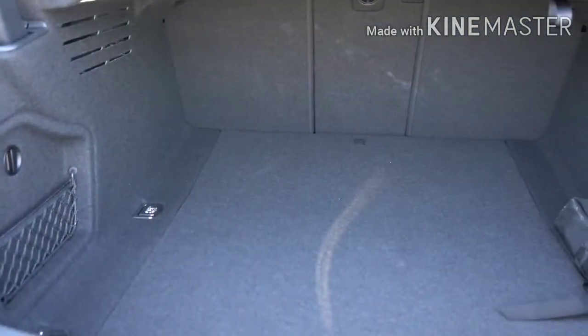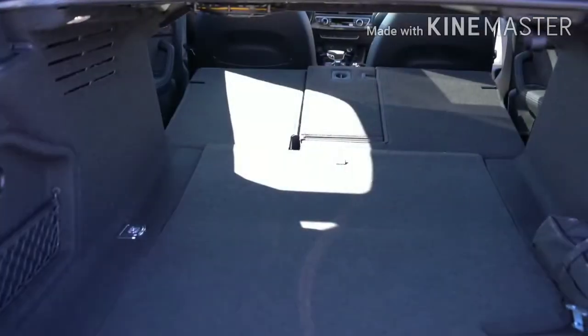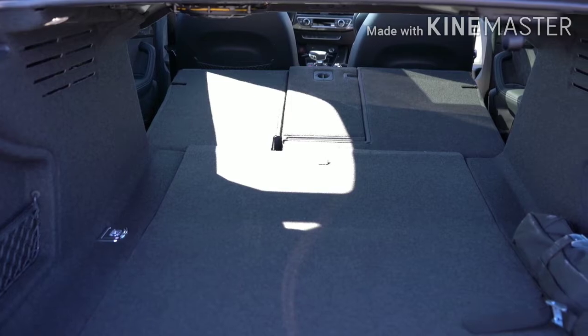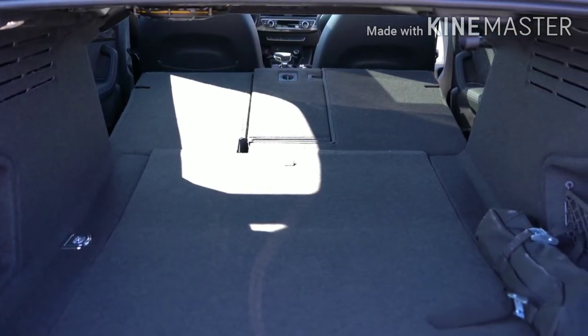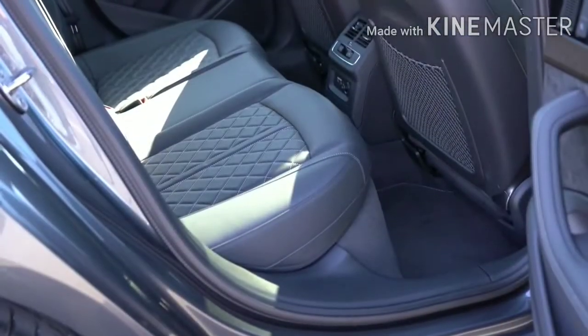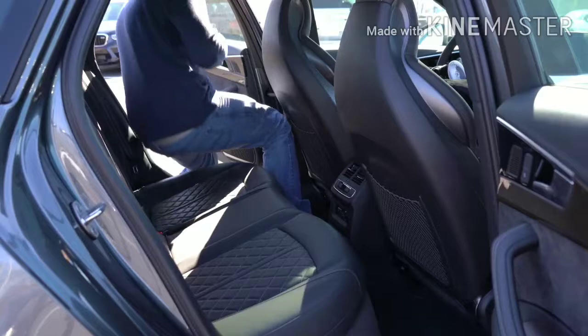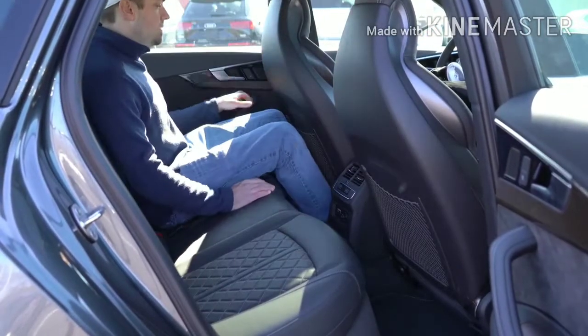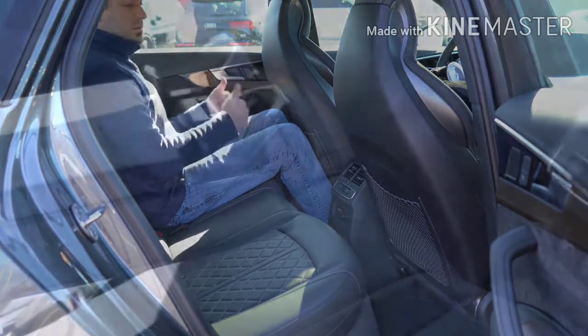Once opened up, cargo capacity is going to come in at an even 12 cubic feet. If that was not enough space, those rear seats do fold down. There is a 40-20-40 split, giving you a ton of additional space back there if you needed it. Then make your way up to the rear legroom. That is going to come in at 35.7 inches. So for reference, I'm an even 6 feet tall. This is how much space I have back there. Did want to also mention for those rear passengers, they will find a rear center armrest with cup holders.